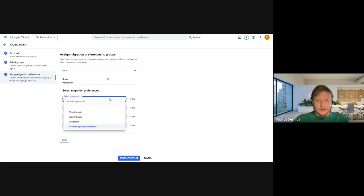So in here, you can create something called preferences, the migration preferences themselves. I'm going to go over that in a little bit. But what that means is you can select and decide, let's say I want to have 1 year commit, 3 year commit, or actually just on demand, no commit or anything like that. I've pre-created a couple of those already, which I'll show you later on what they look like.